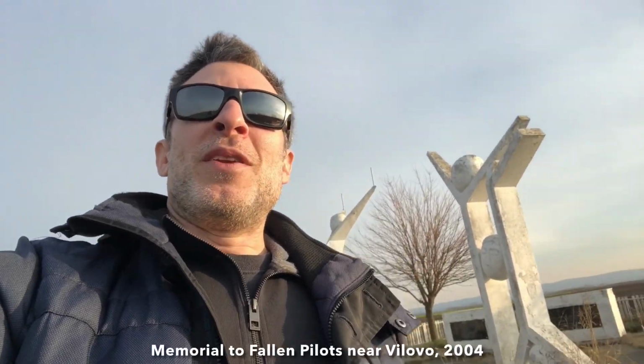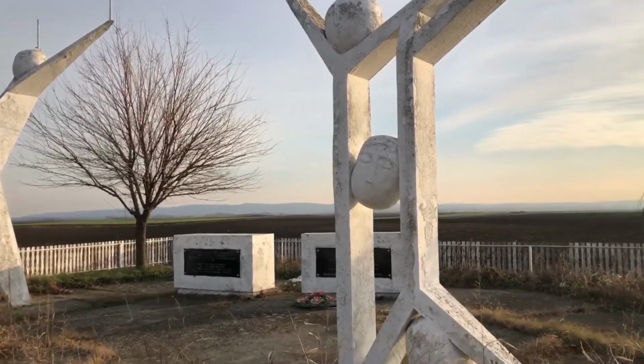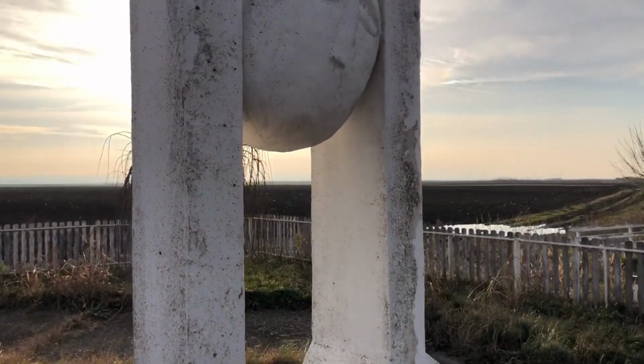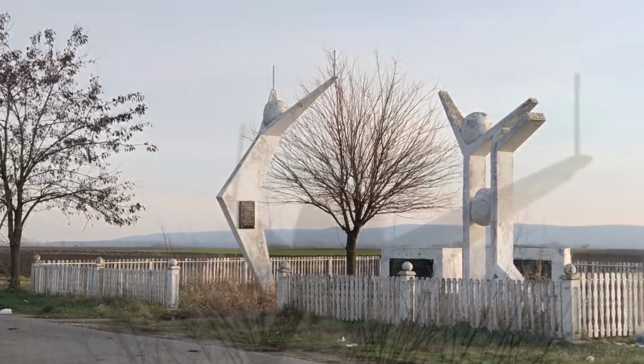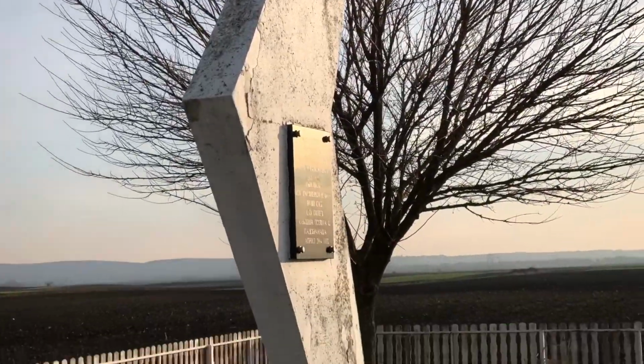So this is a Spomenik to the fallen Yugoslav pilots. They put it up in 2005, so long after Tito's time. So what does any of this say, Diana? They were defending our country and died. It's like a traffic controller there.